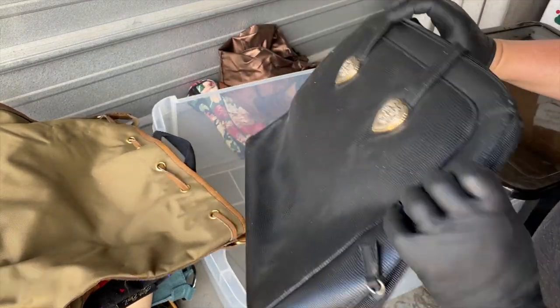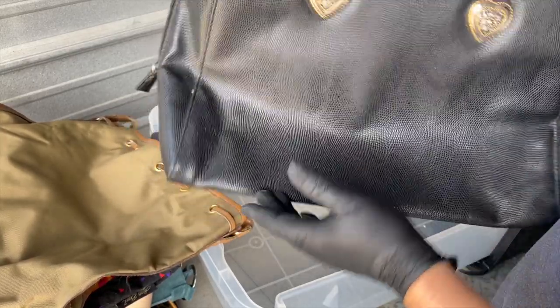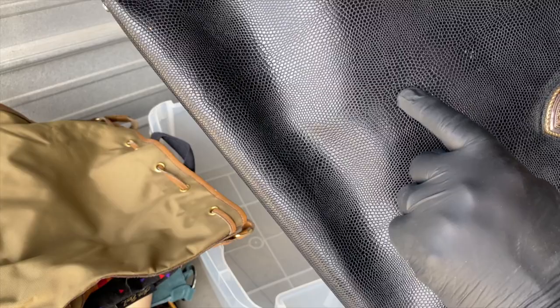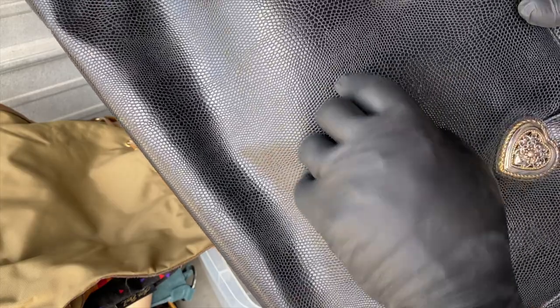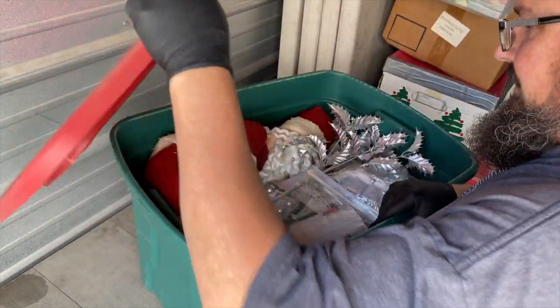Huh, that's dirty. Sorry. I don't want to sell dirty stuff if I can avoid it. Cold Water Creek. It's almost got like an alligator skin texture to it, but it is not. Okay, it looks like we're still going through Christmas stuff.